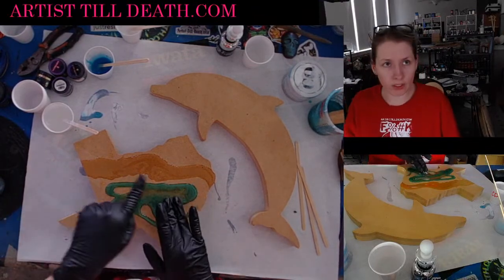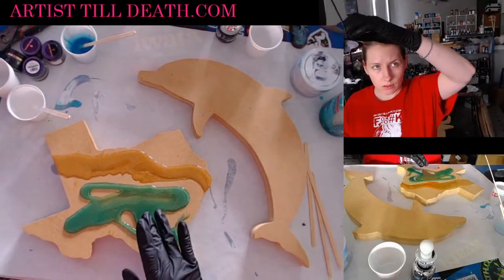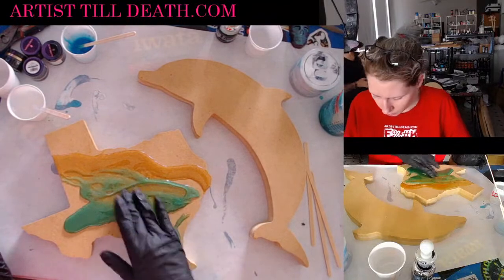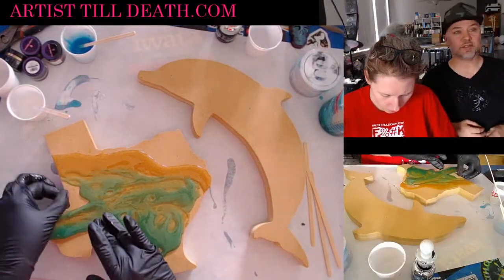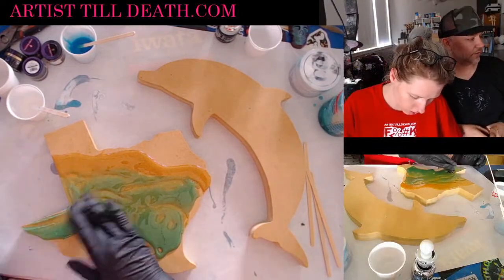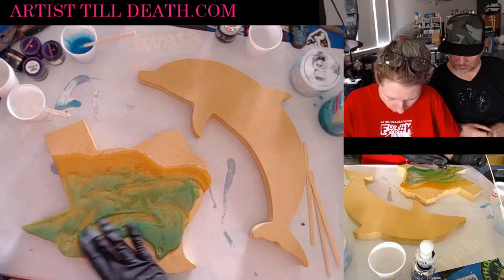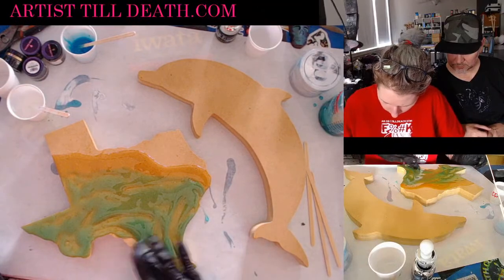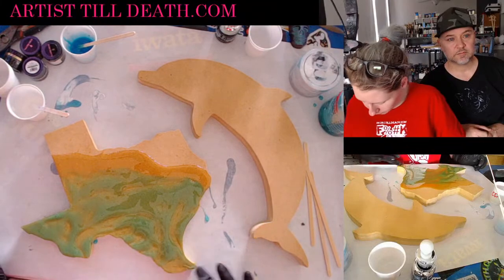Okay, so I started out with some clear. Clouds keep moving, so it's dark or it's light or it's dark or it's light. Turquoise seas. Oh, I'll add some more color to it. Just everybody calm down.